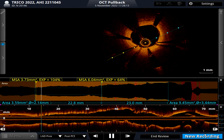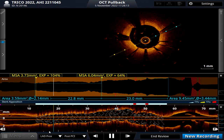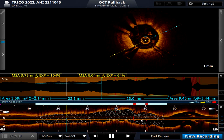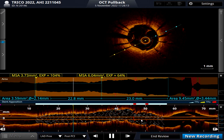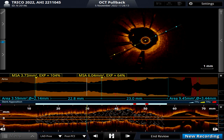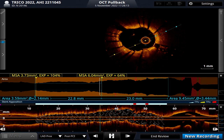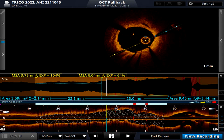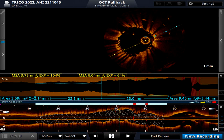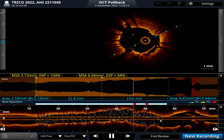Okay. Here is a distal landing zone, right? No dissection, and the position is very good. Round shape. Symmetry is also very good. At the moment, I could not identify any under expansion. Here also, yes, very good expansion, right? So far, yeah. Now, that 64%, what does that mean, if you can explain?